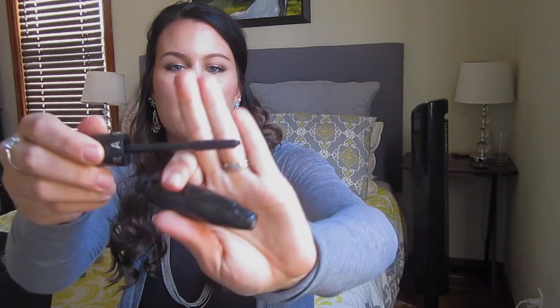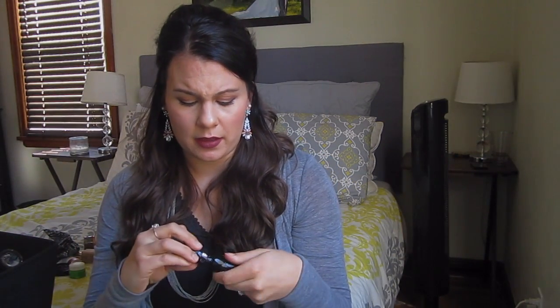Next item is a Sephora mascara. This is in Outrageous Volume, and I use this in one of my tutorials. The brush is huge, but I just really like this because the bristles seem to grab each and every one of my lashes. It wasn't too expensive. In fact, I think I got it in a little set with an eyeliner for like 12 bucks, and this is awesome.